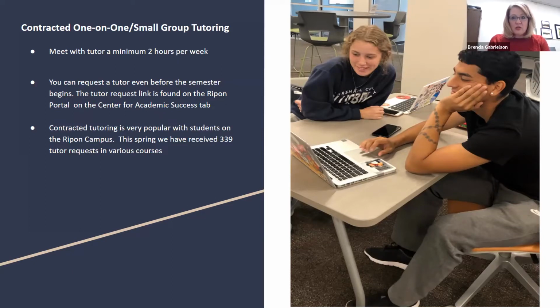So how contracted tutoring works is that a student can request a tutor on our Ripon portal, and then I receive that request and send an email to the student with the names of the eligible tutors. Then the student would contact those tutors, and between the tutor and the student, they will come up with specific times and days that they're going to meet during the week. You do have to meet for a minimum of 2 hours per week. I always say it's a win-win because it's 2 hours of built-in study time with somebody who has already taken the course and done well.